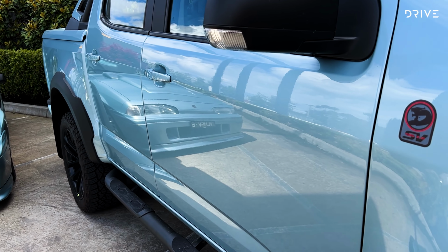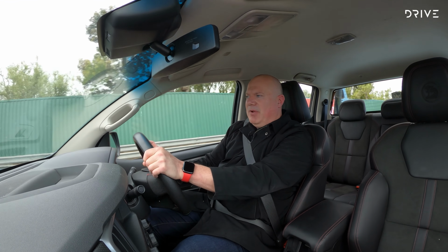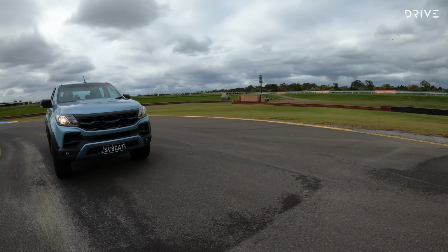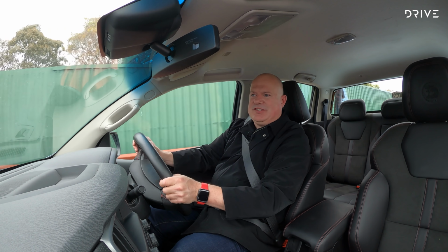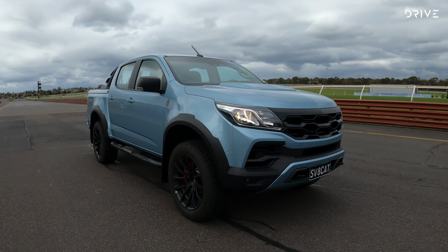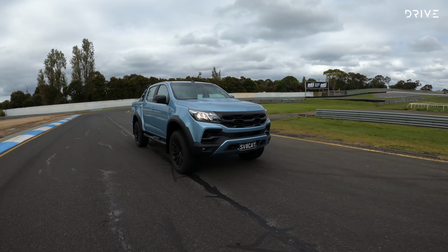The more I drive this car, the more I love it. You might think this is too much power for a Holden Colorado double cab ute, but HSV has put the finishing touches on. It steers well, it brakes well, it feels connected and stable on the road. I can't believe how refined and how livable this is for all its V8 muscle. This car feels like it came off a factory production line. It's polished.